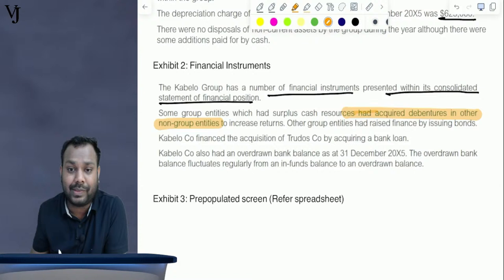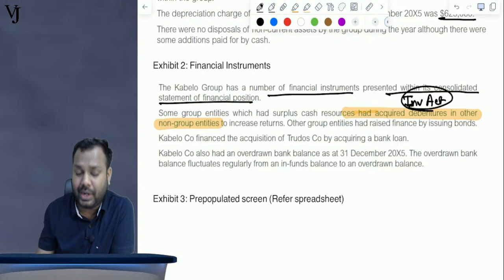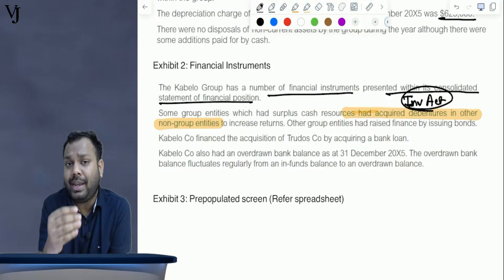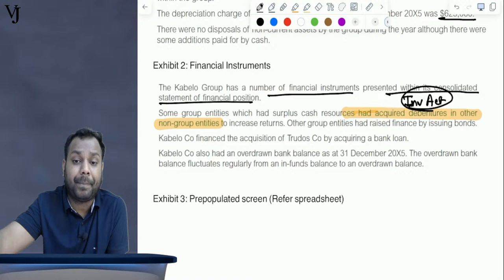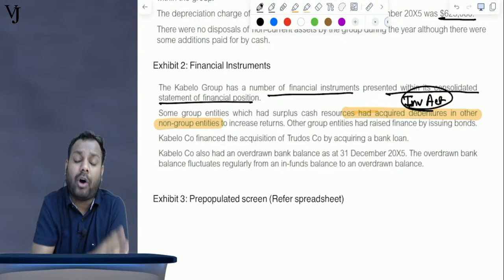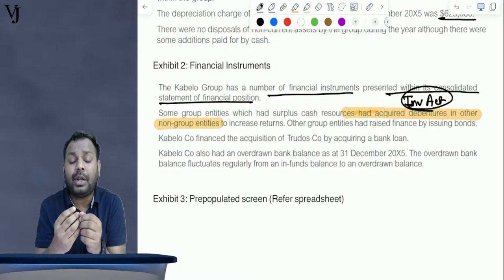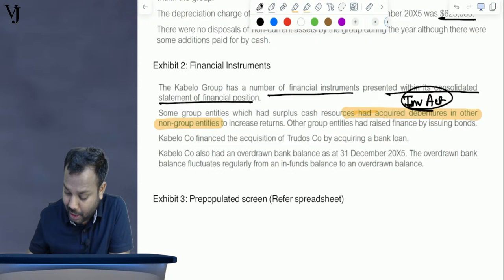So where will you record this financial asset? You will record this financial asset in investing activity. Why investing activity? Because the definition of investing activity mentions that any outflow of cash or any cash flow movement for increasing the returns of your company is an investing activity. Then what is operating activity? Anything related to the operations of the company is called operating activity. Then what is financing activity? Anything arranging the finance for the company. Funding is called financing activity. Now, see here, it has acquired debentures of non-group entities to increase returns. So it's an investing activity.